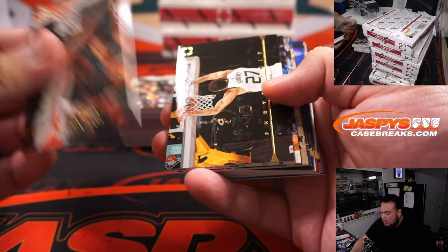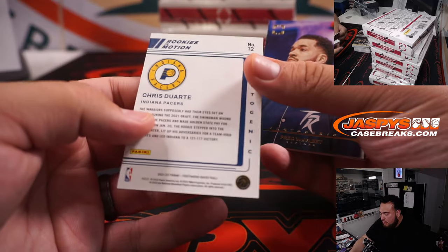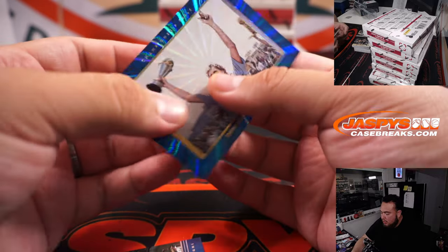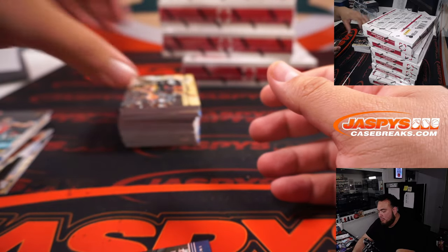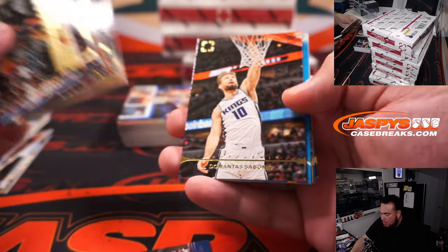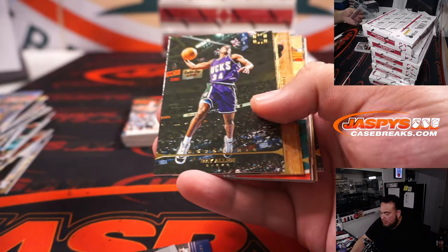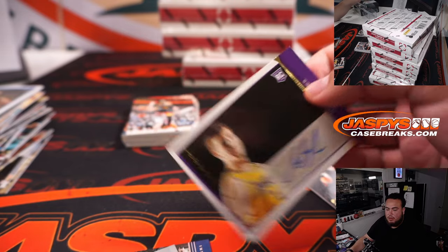So, Christian Wood. Chris Duarte, Rookies in Motion. Rookie there, Brandon Boston Jr. Color there, that's Dirk Nowitzki. Looks beautiful. Not numbered, though. Looks nice though. Franz Wagner. Jeremiah Robinson-Earl. And Austin Reaves is the autograph. Bernhard with the Lakers.